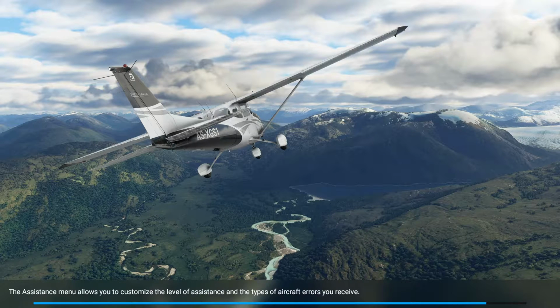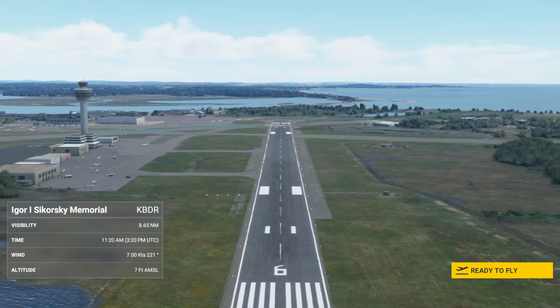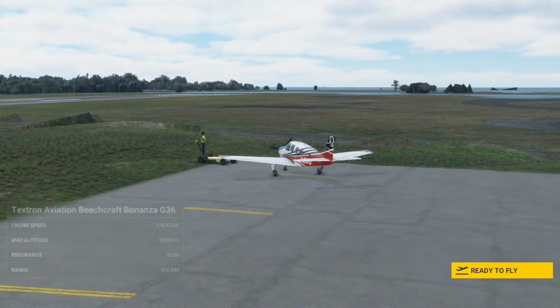We are currently loading into Bridgeport, Sikorsky Memorial Airport, my local general aviation airport, in the Beechcraft Bonanza. I can't talk there, I always slur my words. I talk too fast, and that's the result of that. First of all, I have two positives and then a lot of negatives.